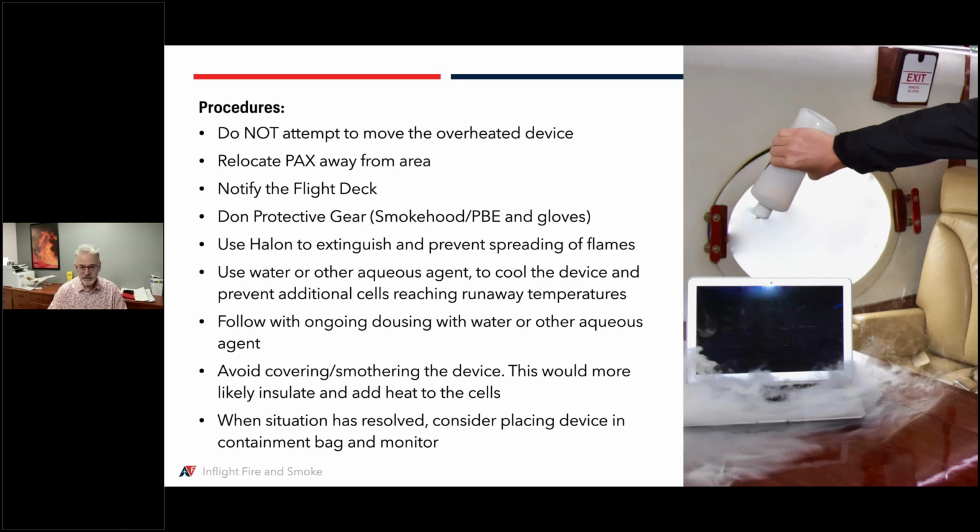So here is the official FAA guidance for this. If there's active flame, you use the halon to extinguish the flame. And it will do it. If there's flame on that laptop and you hit that with halon, it's going to take the flame out. That's what you want to do first.